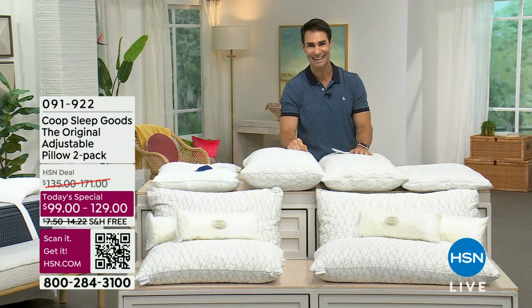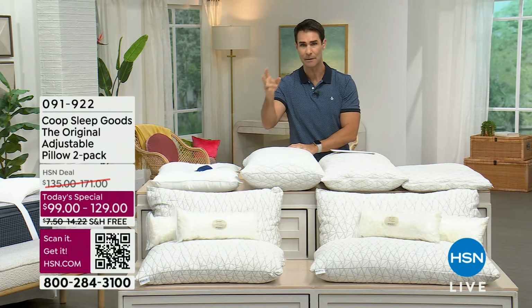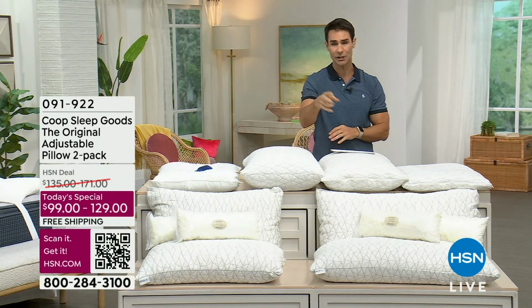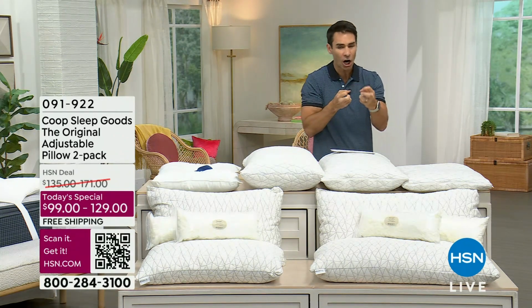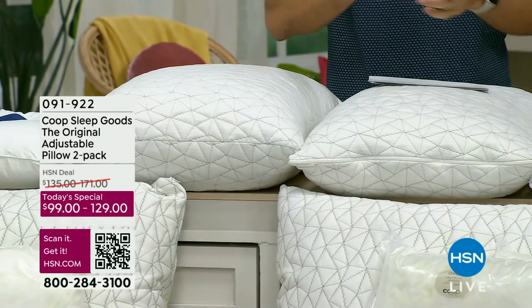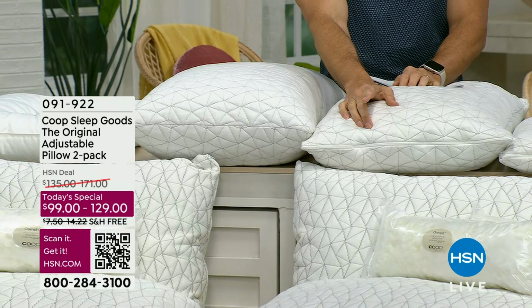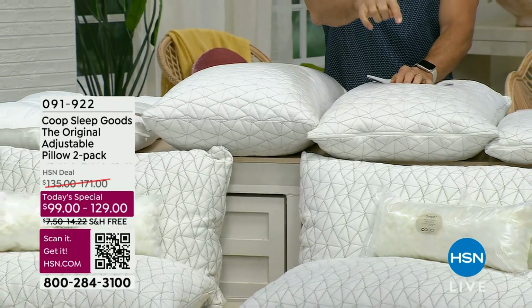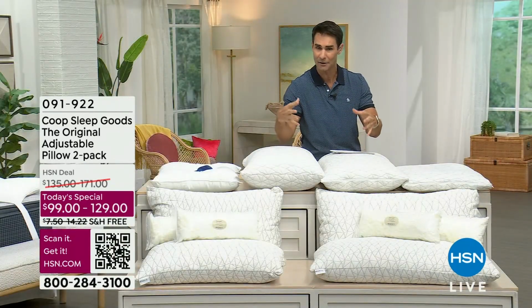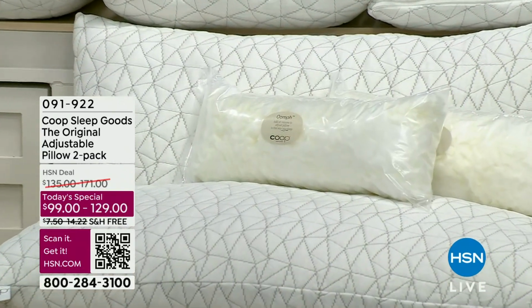This is what you get to decide today. Do you want the queen size or do you want the king size? Remember, you're getting 2 of each, and you're going to notice just by looking at it that jacquard stretch outer case, which moves with you and stretches with you, which gives you more airflow to keep you cool. You're getting that in either the king or the queen, and then you're also going to see the extra fill, so you can take fill out, put a little bit more fill in, make it perfect for you, which is what all the hosts here at HSN do.